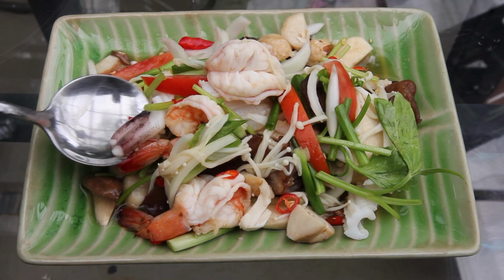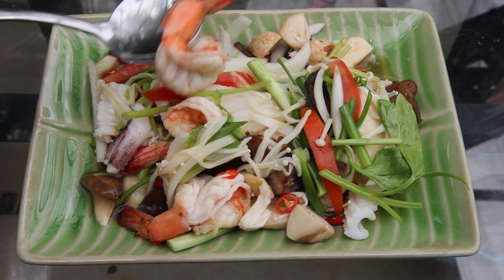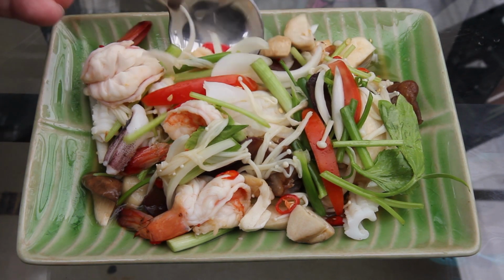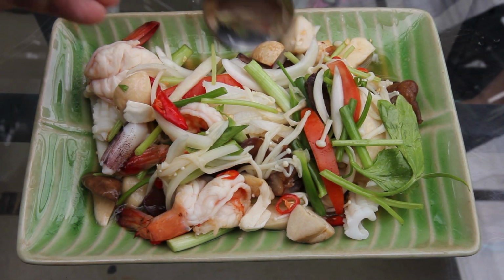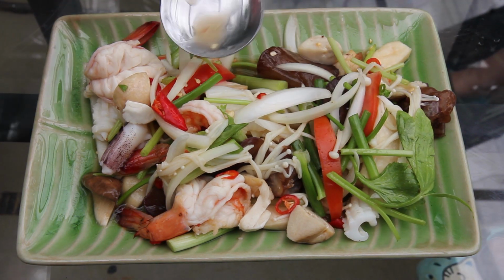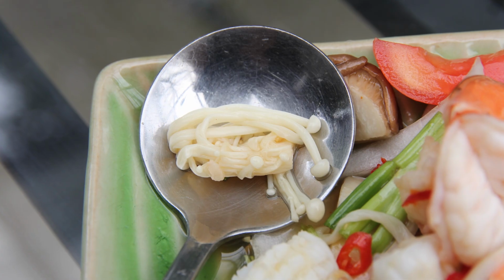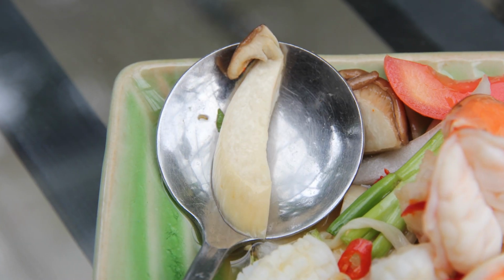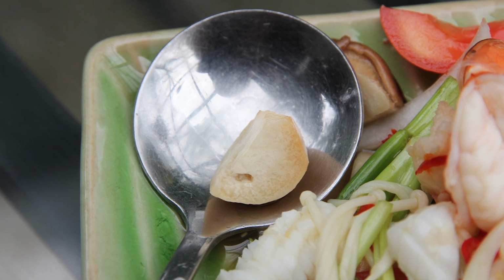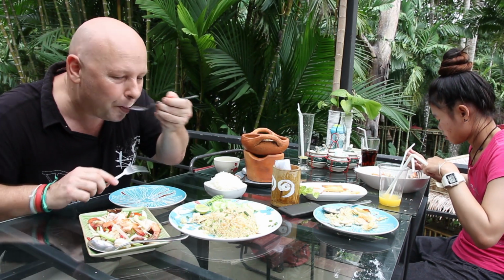Then my mushroom salad. It's got lots of seafood in there, some calamari, some big prawns. Again, there's some spring onion by the look. Also some white onion, quite a bit of chili. And at least four different types of mushroom that I've found there. Also some tomato, so I'll give that one a go.